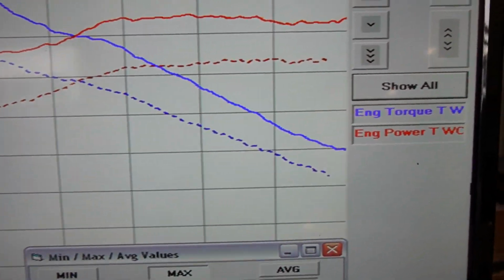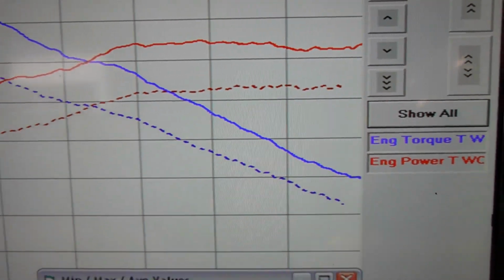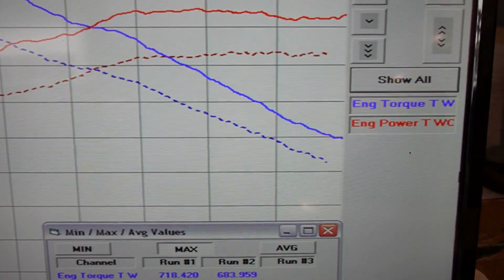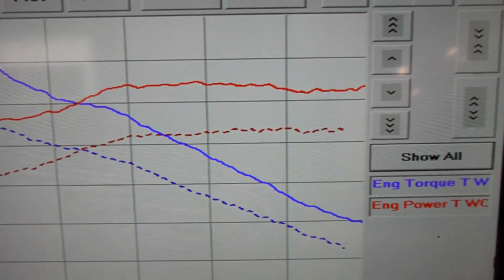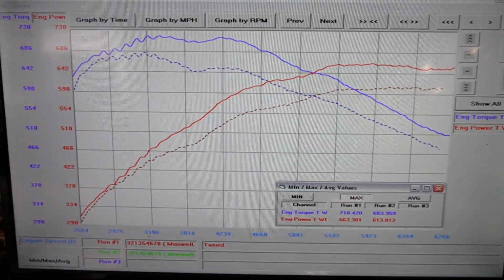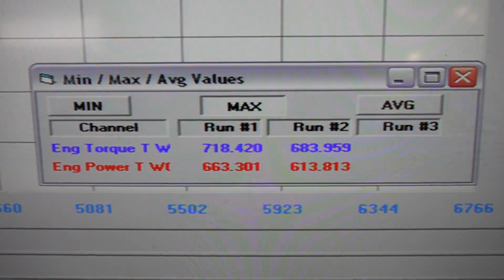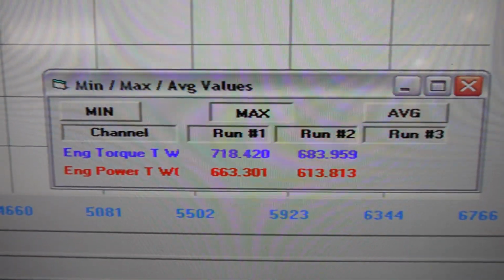The one thing that we did notice is stock versus tuned, it went a little further in terms of the RPM. I think we saw about 6,500 for the stock tune versus the 6,800 RPM that we saw while tuned. Very impressive numbers and sounds oh so glorious. 663, 718 versus 613 and 683. Well, those are some tremendous numbers out of Charles' E63S.